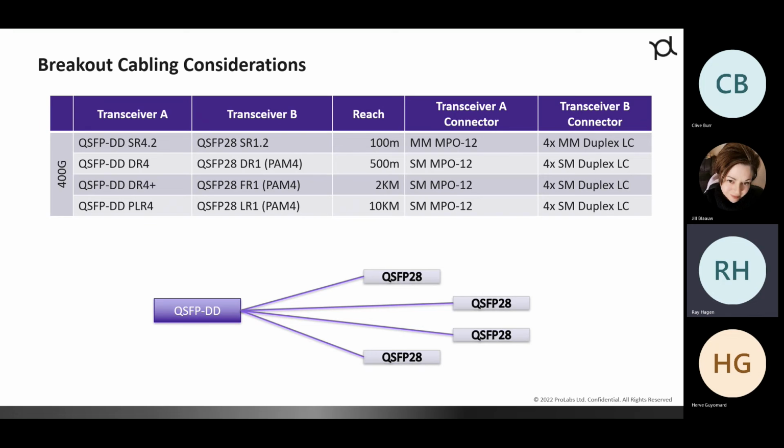Then there's the DR4 Plus, which some people may call DR4 Plus or 4x FR transceiver. Again, I didn't make up the nomenclature, but it just is what it is. And that's a 2 kilometer, and it connects to a QSFP28 FR1, which is a single lambda 2 kilometer optic. Again, I didn't come up with the nomenclature here, but this is what's used in the market. And it's important to understand some of the different terminologies here to make the right decisions.